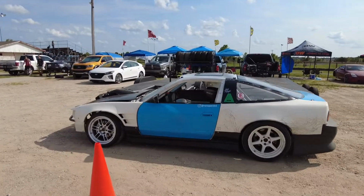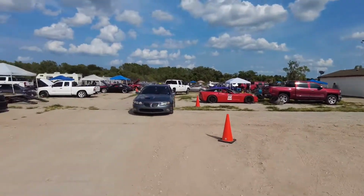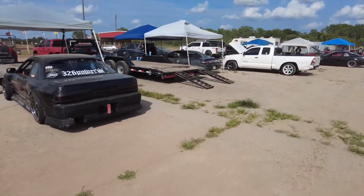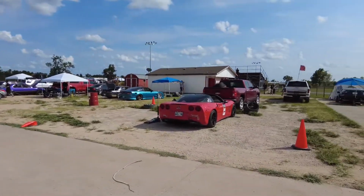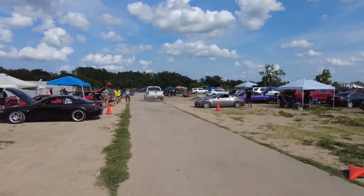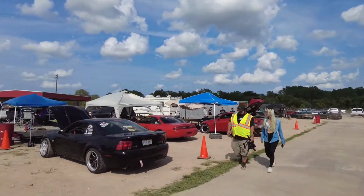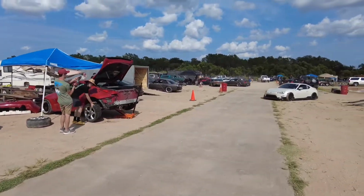It's a nice little caged S14, the high rim. Hell yeah. This GTO is fucking lopey. I like that car. It's kind of traffic. There's a couple vets out here. A couple of them are doing real good too. Kind of wish I got one of those instead of a Camaro, but I'm a dumbass. It is what it is. There's also quite a few Mustangs out here. More Z's.